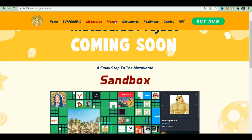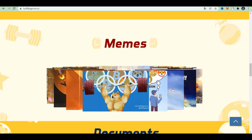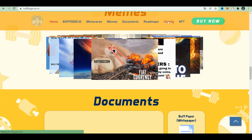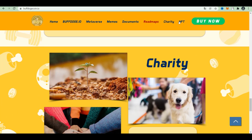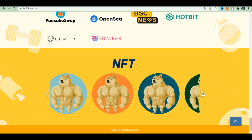The Buff Dogecoin project also has memes. Right now there are not that many of them, but in the future there will be many more. The project also takes part in charity, as I mentioned earlier. Here the developers will donate a percentage of their profits to animal shelters and environmental issues, such as reforestation to prevent global warming. The Buff Dogecoin project also has its own collection of NFTs.